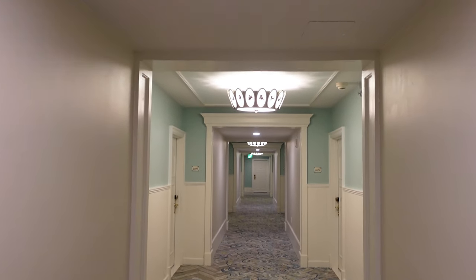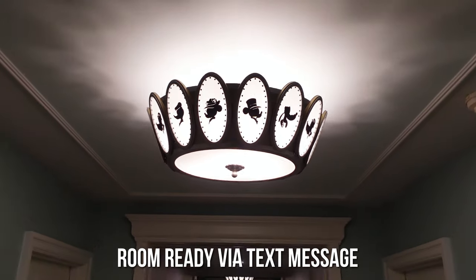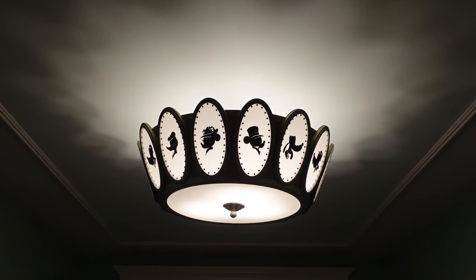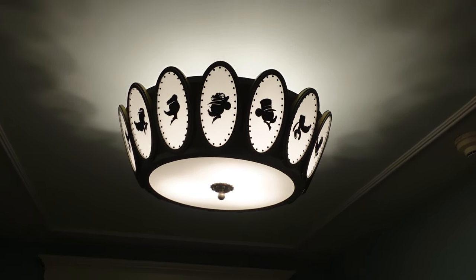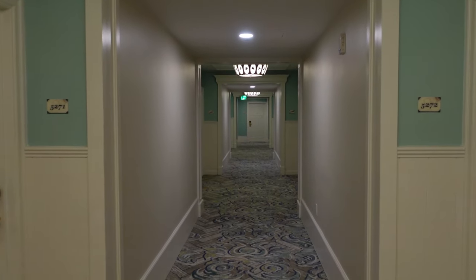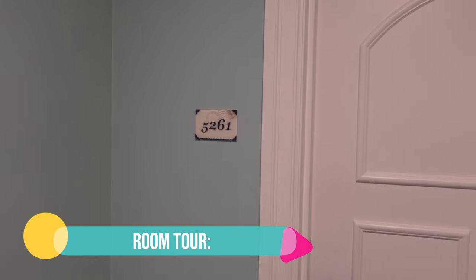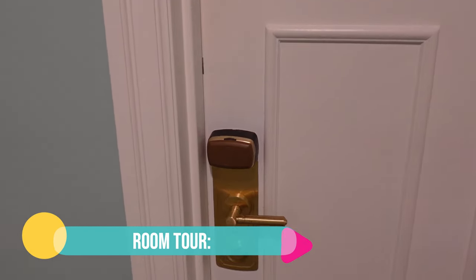All right, I got my text for my room. Going down the hallway to find it. Look at how cute this chandelier is. How cute is that chandelier? Anyway, we're gonna keep going. All right, we're the last room in the hallway. Let's check it out.